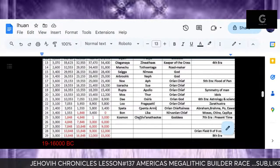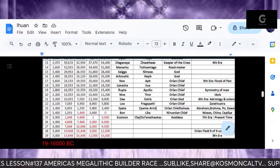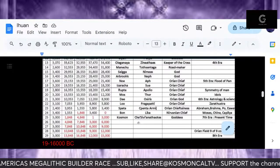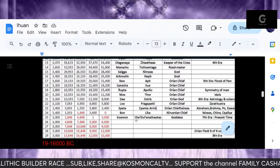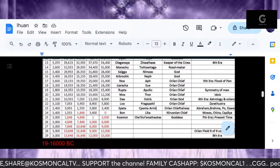We don't have a God today. Ever wonder why God may never answer your prayers? Because there is no God today. There is a goddess. Her name is Shesivi, Antithotis. She's a goddess. And look, we're in the present time.